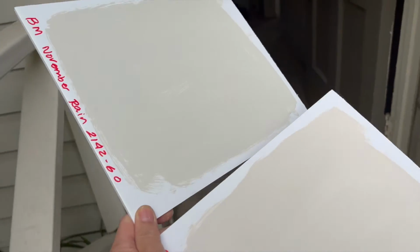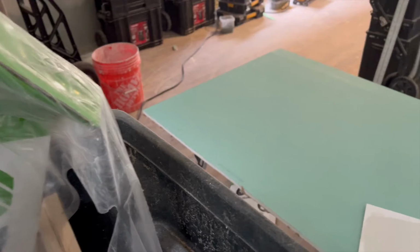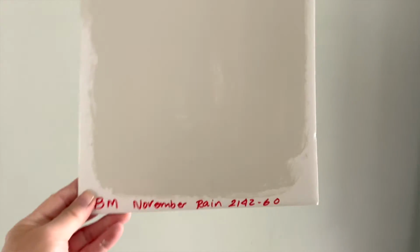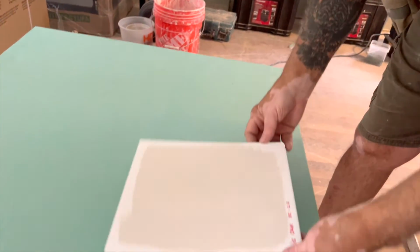Let's see, Mike. And there's really no light in here. And the guys are still working. So, hey Ken, for most of the day, is this room pretty dark, or does it get enough sun? I know the blinds are down. It's pretty dark. Now this is November Rain. Hey Ken, could I get your opinion? This is Ken, my contractor. He's doing an awesome job. So Ken, these are the contenders for the living room. Hard to tell when there's no light, right?